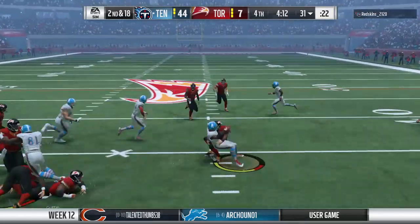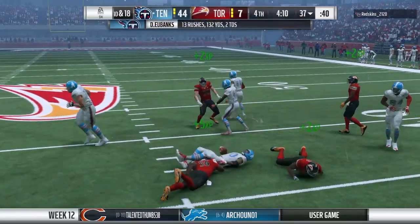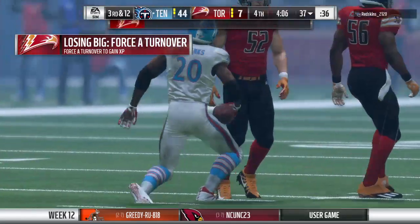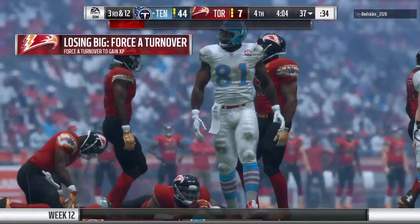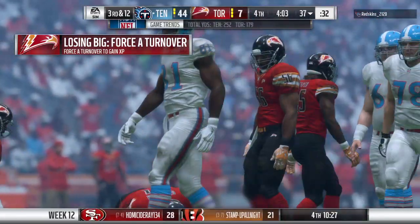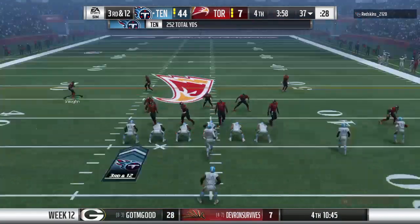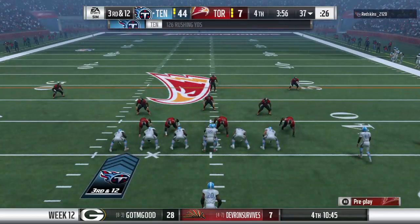Now a handoff here to his running back. Found a little room there as he's up to about the 37. Give him 6 on the run. They're going to be faced now with a 3rd and 12. Frustrating for a defense, energizing for an offense. Finding a way to create that type of yardage in your running game, that'll make the guys carrying the ball very, very happy.